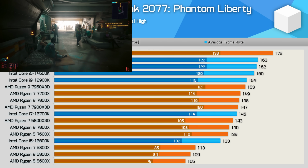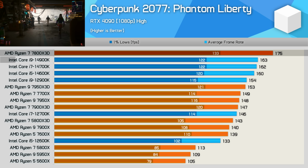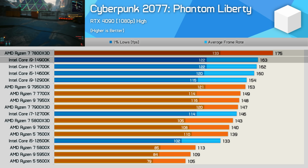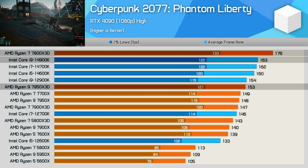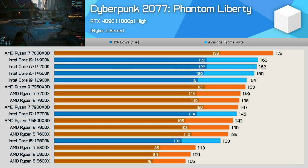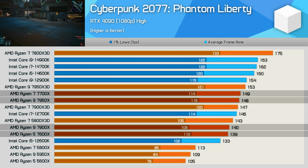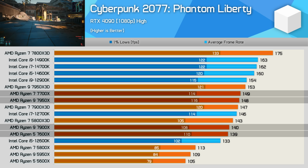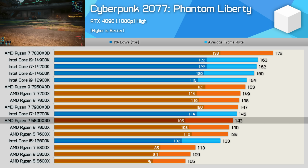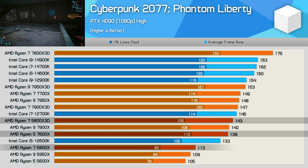The 7800X3D shines bright in Cyberpunk 2077 Phantom Liberty, beating the 14900K by a 7% margin, and due to scheduling issues it was 14% faster than the 7950X3D. Interestingly, the Intel 14th Gen CPUs all delivered comparable performance, and again, AMD's non-3D V-Cache processors were a better match for Intel's 12th generation series. Also, this time the 5800X3D was able to nudge ahead of the 7600X, making it 27% faster than the standard 5800X.